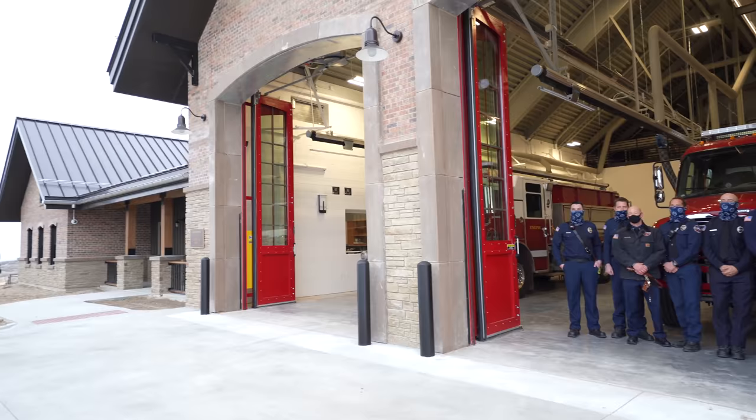I didn't sleep great last night because I was just so excited. I've been thinking about this for a long time, and the day is finally here, and I just couldn't believe it was here. And then it was a real honor and super special that I was able to open the station.